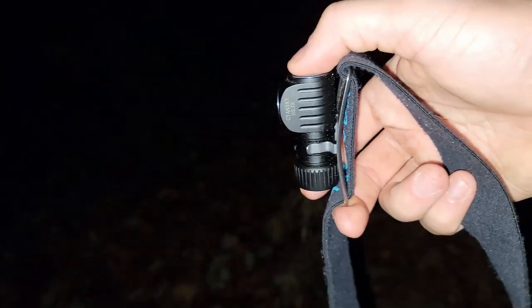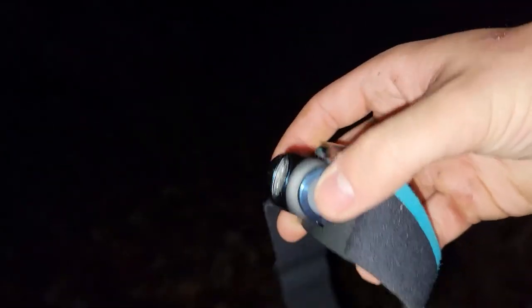I'll turn the flash off on this and give you an idea of what it's working with. It's got two separate preset modes. Right now I've got it where when you first turn it on, it's on eco mode, so this camera is not going to pick it up too much, but eco mode is more than enough for just doing stuff around camp.